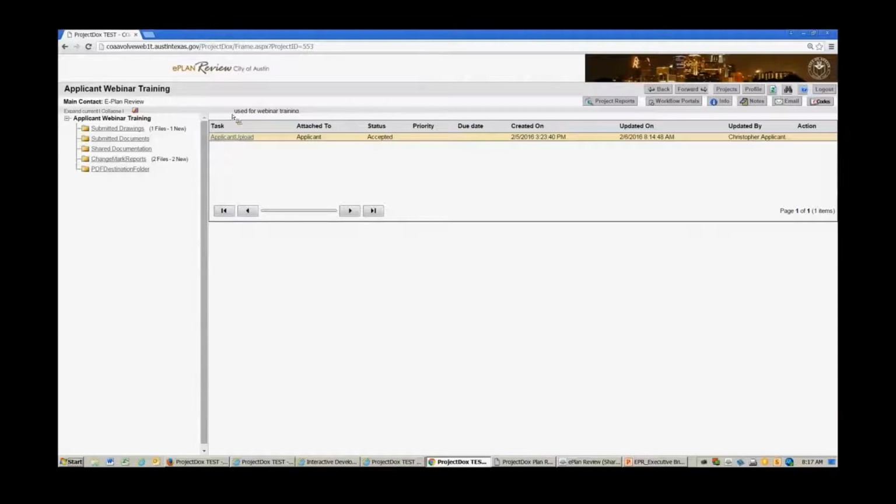So you, as an applicant, you don't have to download any software to your PC. It doesn't require any special software to run this. It's just a browser. Obviously, except for the ActiveX plugin, which again, those are all free.